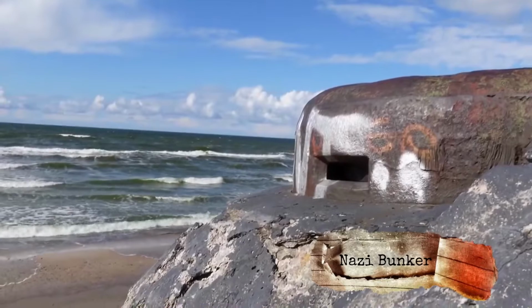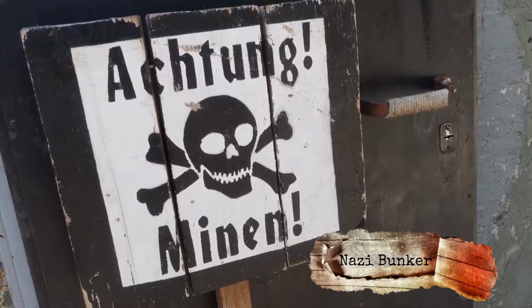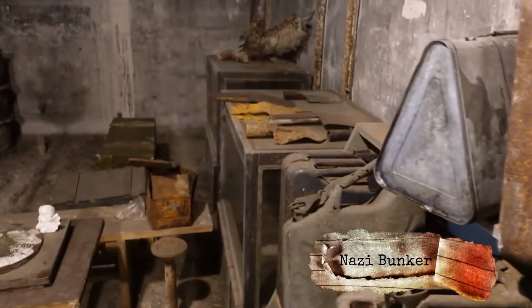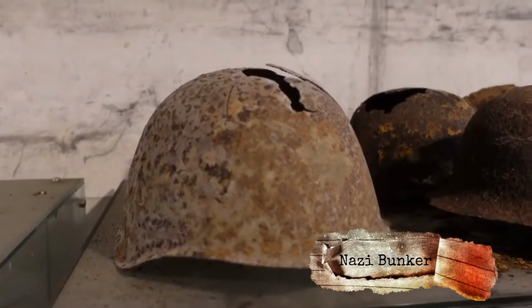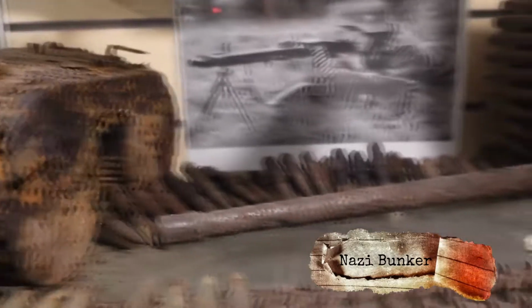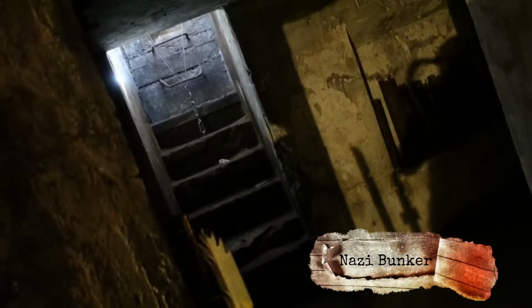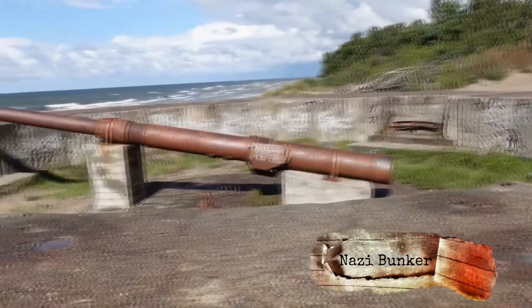I've started my trip visiting an old German bunker. It was just there on the beach, built on sand. It was used in the Second World War, had loads of Nazi equipment, helmets, bullets, and other items of that period. Outside, there was a rusty cannon pointing to the sea, as well as countless other buildings, or what was left of them.